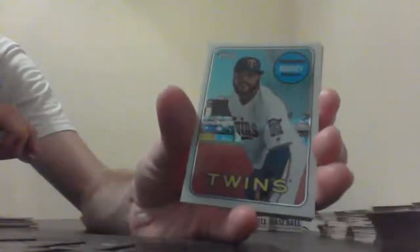Should be another number card coming up. Yep, something chrome. And we have a chrome for Fernando Rodney for the Minnesota Twins. That is going to Corey Ha one. And that is going to be numbered 615 of 999. So Corey Ha one and the Twins. Fernando Rodney, chrome numbered parallel. Right there.